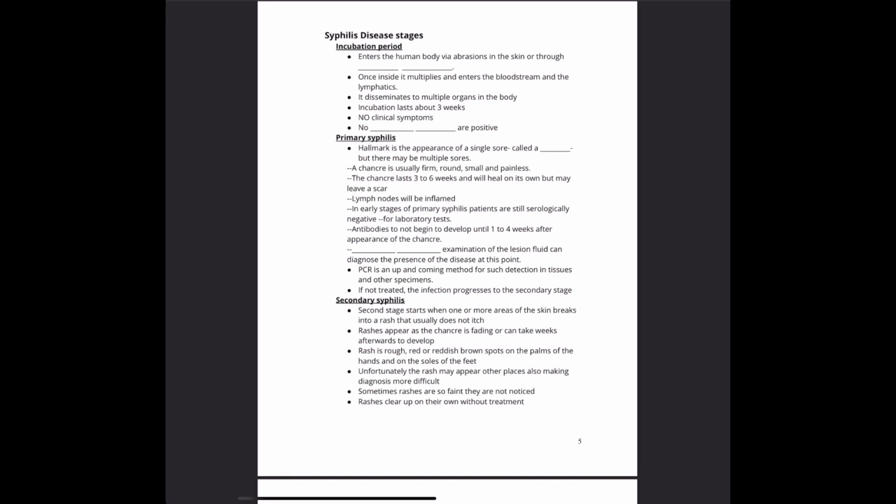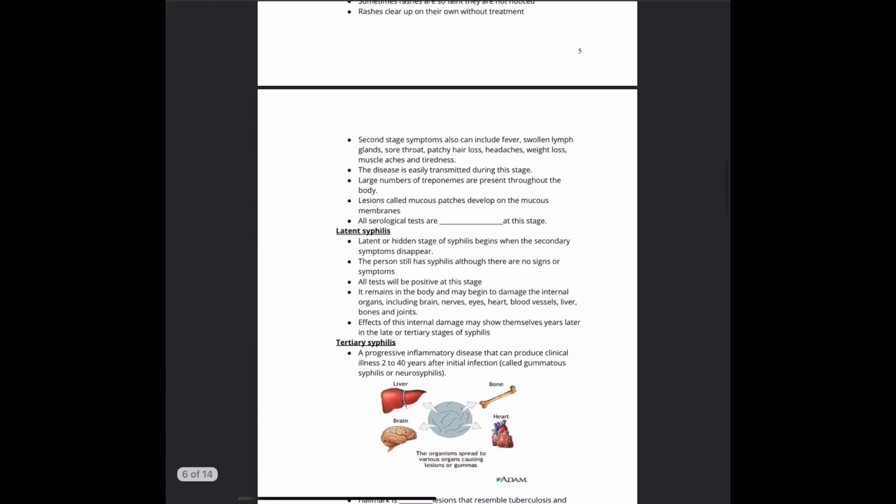The secondary stage of syphilis starts when one or more areas of the skin breaks out into a rash that usually does not itch. Rashes appear as the chancre is fading, or it can take weeks afterwards to develop. The rash is rough, red, or reddish-brown spots on the palms of the hands and the soles of the feet. Unfortunately, the rash may appear other places, also making the diagnosis more difficult. Sometimes the rashes are so faint that they are not noticed, and they clear up on their own without treatment.